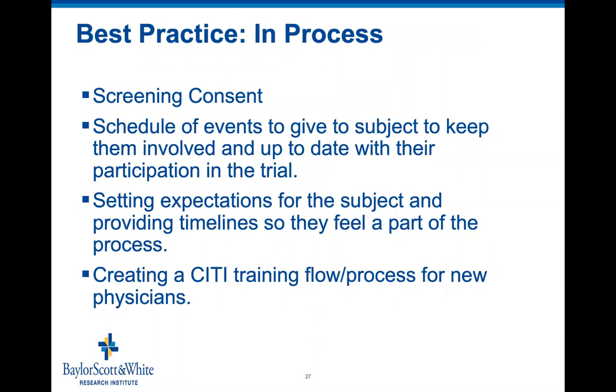So as we've been going through these EFS trials, we see things that we always can improve on. The first thing is a screening consent.